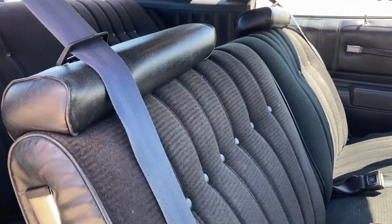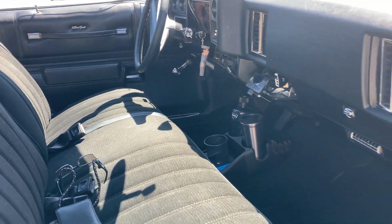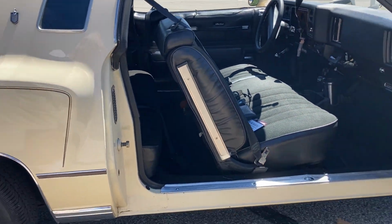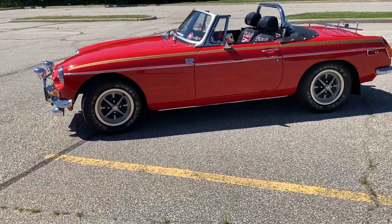Yeah, the seat is as far back as it can go, and I would probably have to bring it forward quite a lot if I wanted to get anybody in the back. But who cares about the people in the back? As long as you're comfortable, that's important. Look at the size of the damn door. I mean, just for scale compared to the MG there.